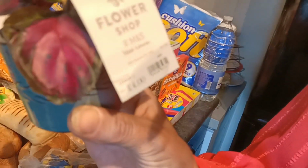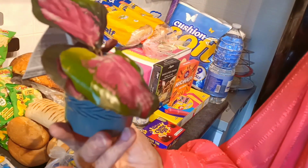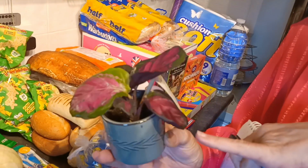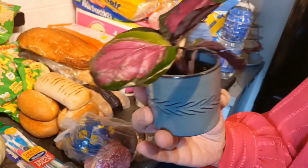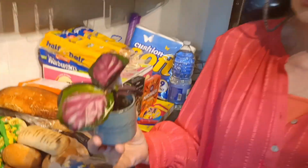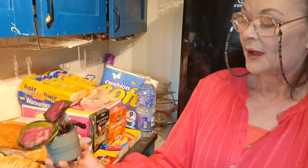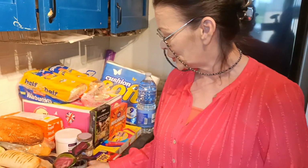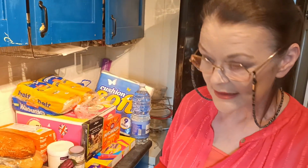So it should have been £4 in Marks and Spencer's, and of course it was a free gift. So I'll cut the leaves off with the dead bits, and hopefully this should flourish. It's not to be kept in the direct sunlight, just a lit position. So I think it's really cute, and it's something I'll enjoy looking at. So that's the first item.